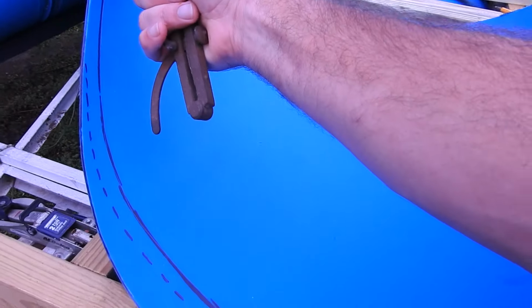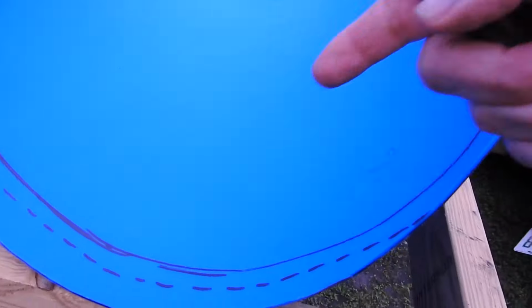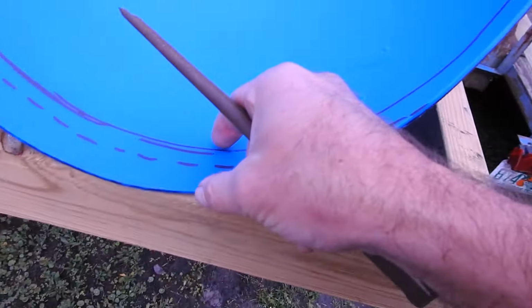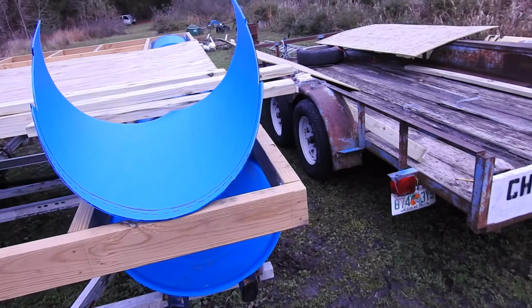So I just put the diverter up to the barrel, and then I traced this line. Then I came back with my protractor, and the dotted line is what I'm gonna be cutting off. Much thicker here than it was up there. Once we do that, we'll see what else we need to do.